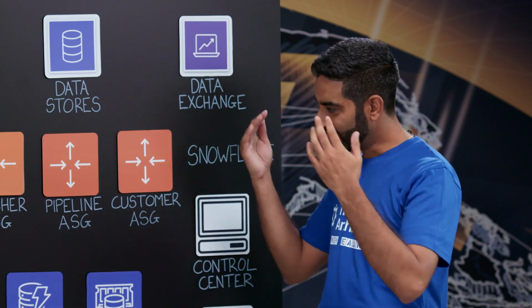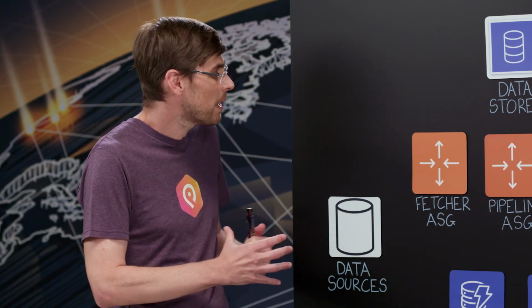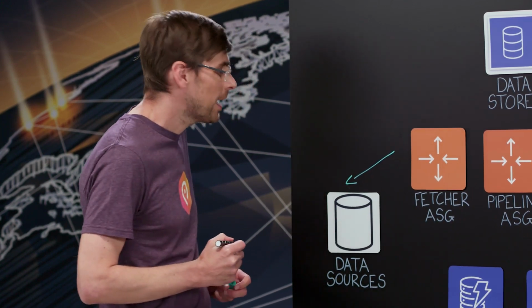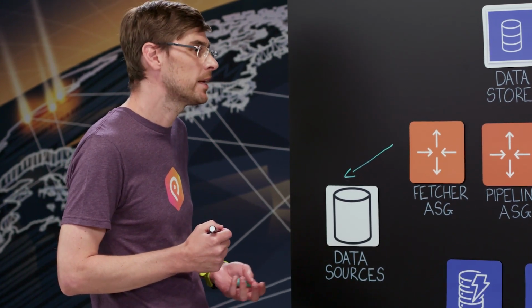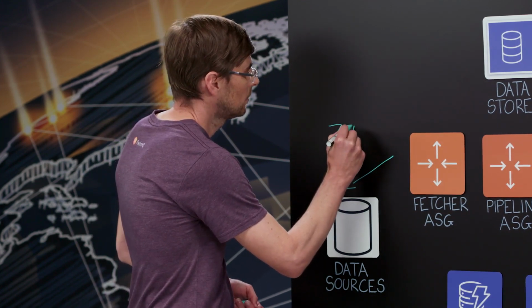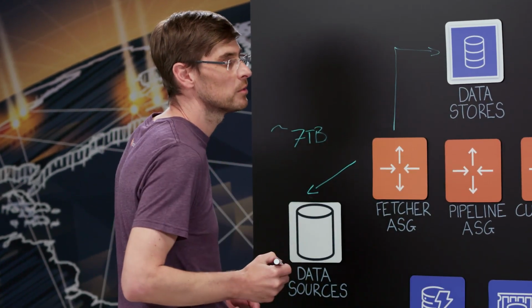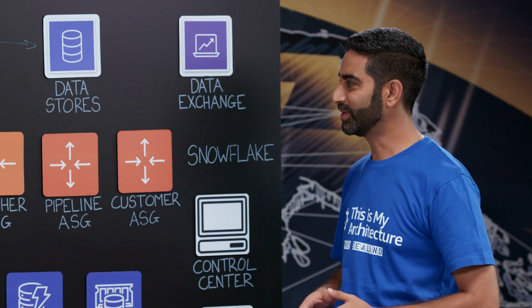So if we were to take a look at it one level deeper, how does it all work behind the hood? So we generally divide our pipelines into 3 main areas, and that's our fetcher services, pipeline services, and our customer-facing services. So if we start here on the left, our fetcher APIs are responsible for going and fetching raw data from a variety of places. This could be paid-for data sets, public APIs, or even manual data entry. On a typical day, we pull in and parse approximately 7 terabytes of data. And then what we do with that is we push it into one of 2 data stores, either Kafka or Elasticsearch, for later processing.